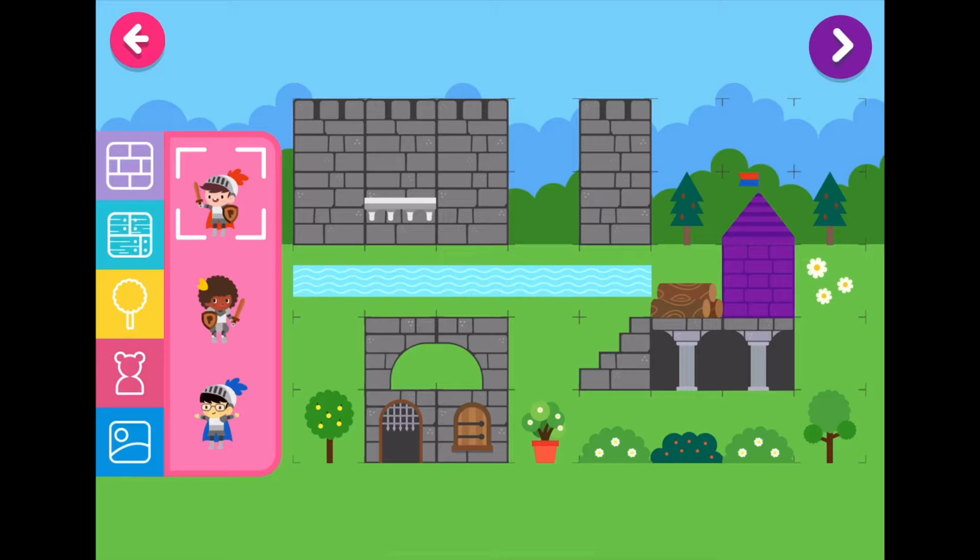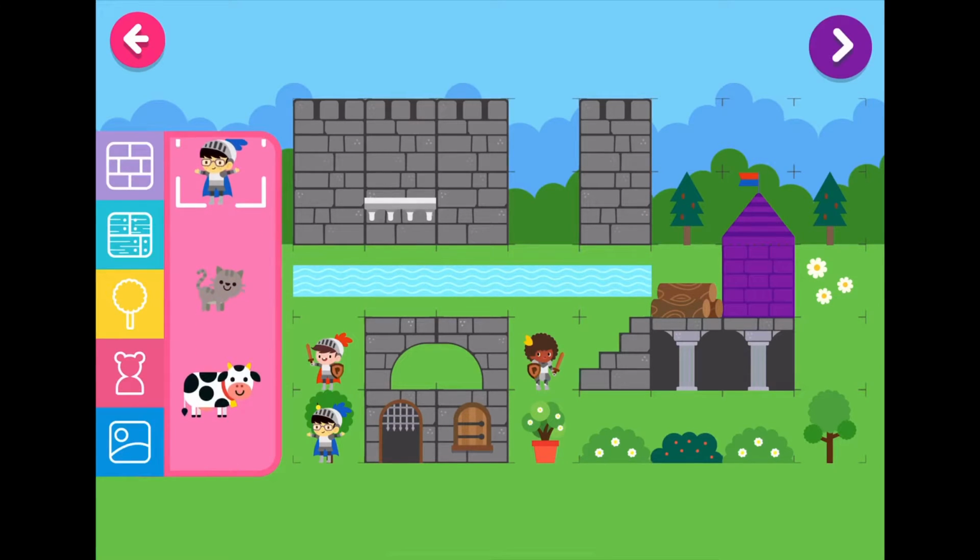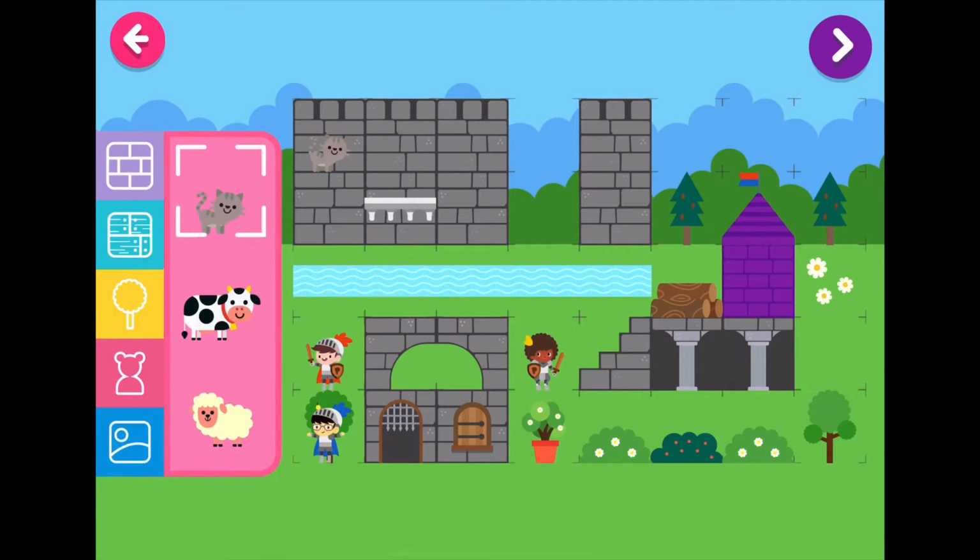Oh, there's people. Hey, there's Leo in a knight outfit. And Emma. Hello. Hello, she says. I forget his name. What's his name? Is his name Charlie? Hi. There's the kitty cat. Kitty cats like to climb up on things.